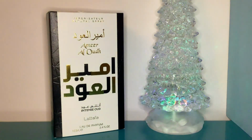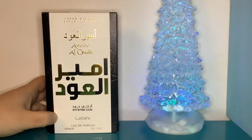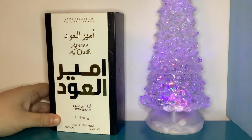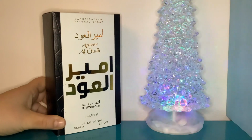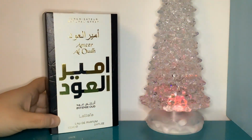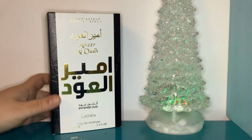Here we have a perfect example of a YouTube made me buy it scent. I don't think I've got any other Lattafas. I'm not sure if I've even ever tried a Lattafa before. But this one, I have seen it compared multiple times to By the Fireplace by Maison Martin Margiela's Replica collection.